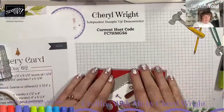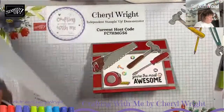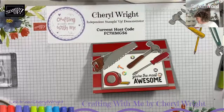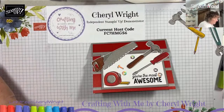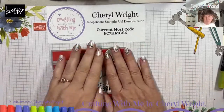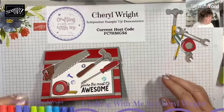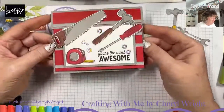So there you have it. Those are my 2 cards for the evening. Same mystery card recipe, but 2 different takes on it. Tomorrow night, we will be on number 3, and I will be joining you right after work. So if I don't show up, that means I'm running late at work. No, I'll be here. I get off at 5, and it's only a 20-minute trip. So I don't think it should take me any longer.